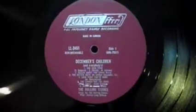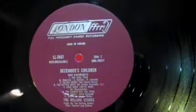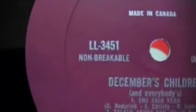This is the Canadian maroon label, London in a box, full frequency range recording ear label. And this is in mono, has the mono serial number. This is the album that came with the reverse back.